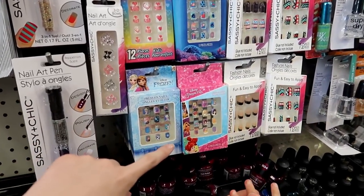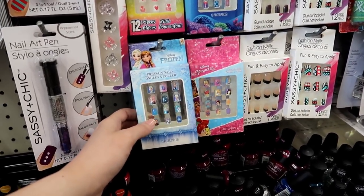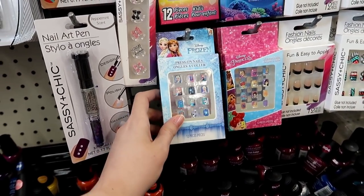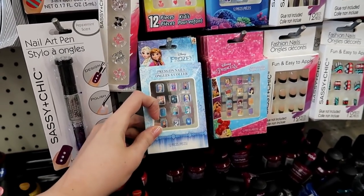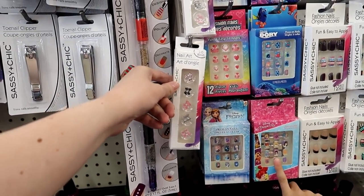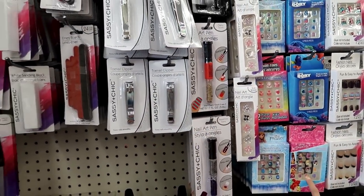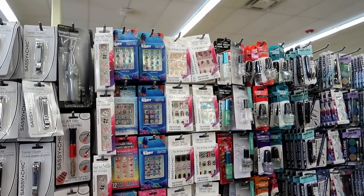They have Disney Princess and Frozen and other designs of nails, but these are for really tiny fingers, because Molly got some from Poundland at Christmas and they were too big for her, but these are for really small hands. And they also have nail art. These are 3D bows, nail art pens, nail clippers, and a selection of false nails with different designs.